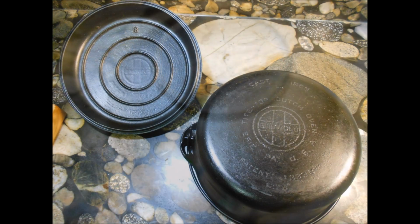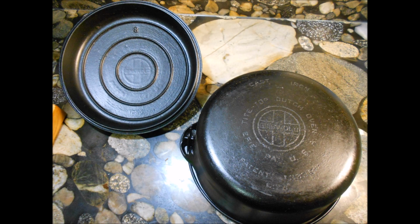Next up is one of my favorite and most often used pots, my Griswold large logo number 8 Dutch oven. This particular Dutch oven can often be seen selling on eBay for $100 or more, but I was fortunate enough to discover this at Brimfield for $10.